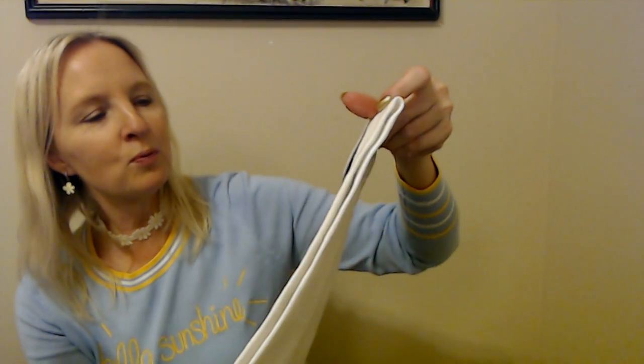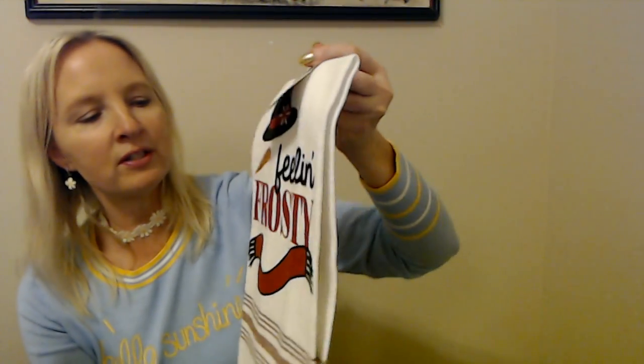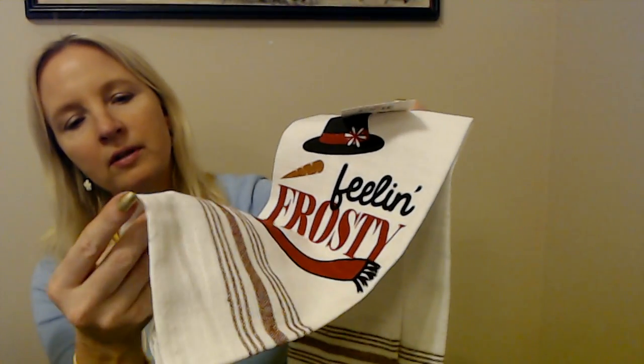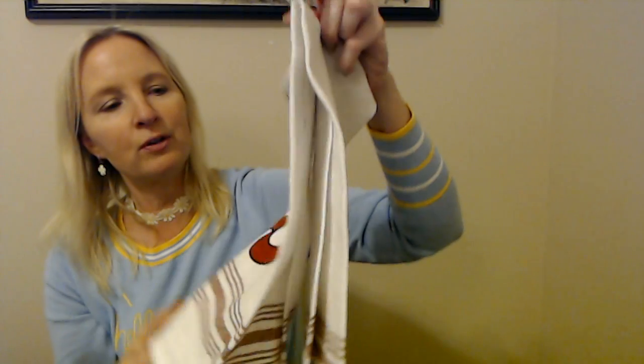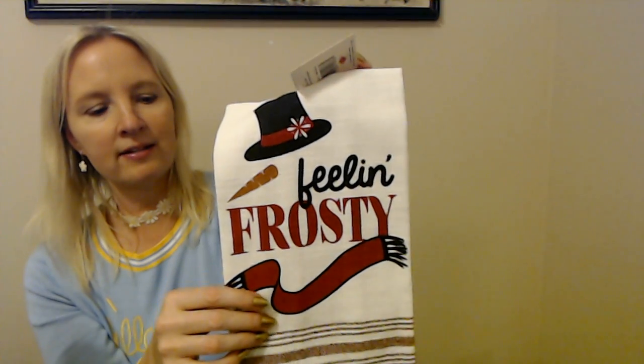This tea towel was only $2. Feeling Frosty, which sounds perverted if you want to think about it for a minute, but you know, it's a snowman, so I guess it's all right. These are from Festive Home kitchen towels made of 100% cotton. And they're just little thin tea towels again. Thank God, you can literally see through it. Well, I don't know if you can, but I can see my fingers through it. But I thought it was cute. It has little red lines that run down through here. And there's Frosty's scarf and his carrot nose and his hat.